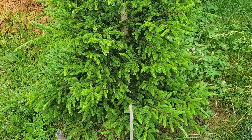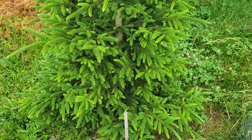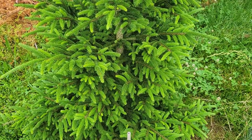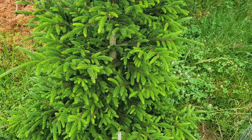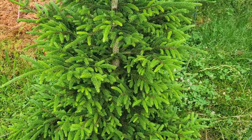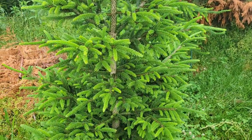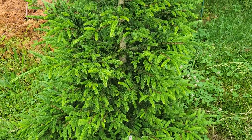This is the Atrovirens cultivar of Oriental spruce, which I ordered online from Monrovia and had it delivered to a local nursery. I know there are a million different cultivars of this. Usually you see the yellow ones, but this is the regular green one. And it's been extremely reliable.